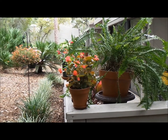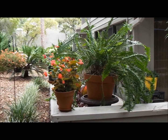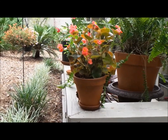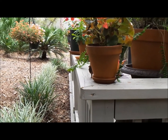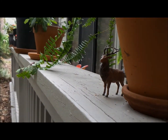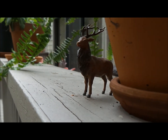Look, on the corner of this balcony, there are the same red flowers that we have in our garden. What is that behind the flower pot? Ooh, is that... It's a deer.